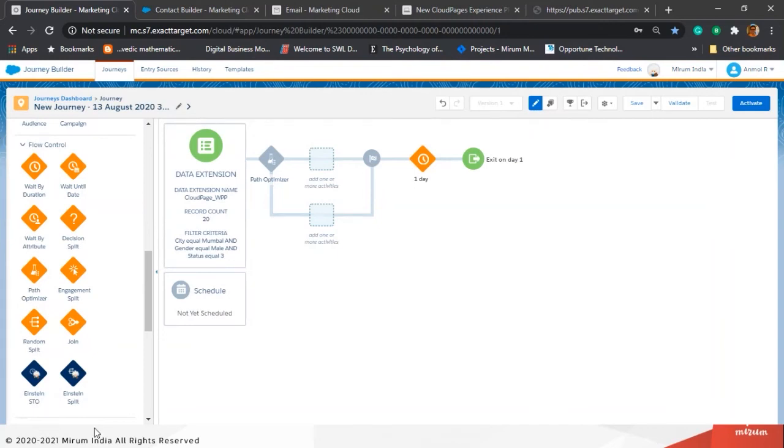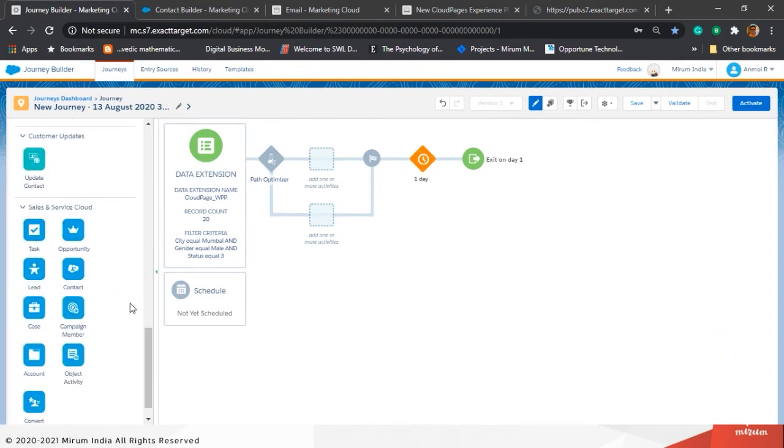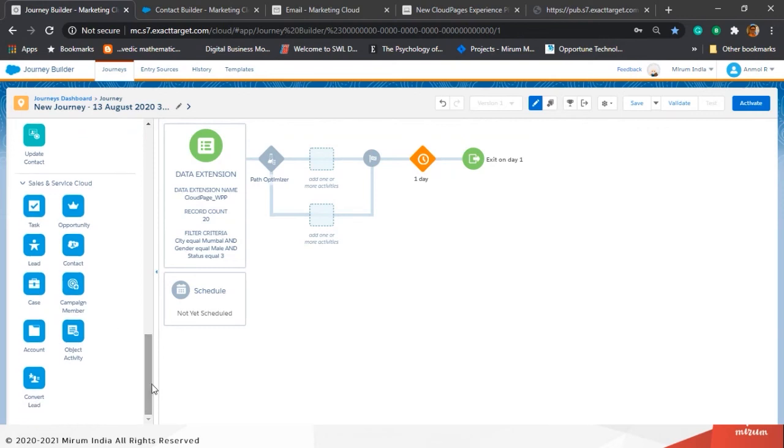Apart from this, in terms of capabilities, if you have your Service Cloud or Sales Cloud connections, you can create tasks in your CRM, you can create opportunities, you can create leads basis the engagement that is happening on your communication, you can create cases, etc., etc. So there's a lot of activity that can be integrated if you have Salesforce CRM as well in the entire scheme of things. Apart from this, any other external platform that you have can communicate with Marketing Cloud. It's absolutely open.